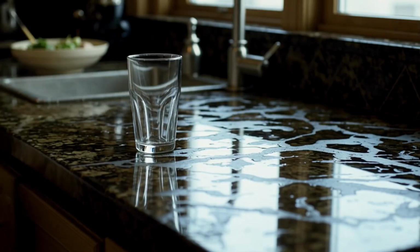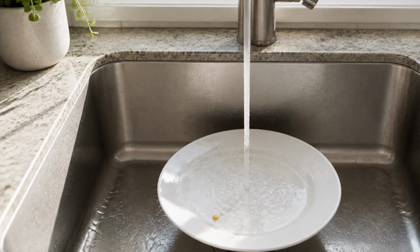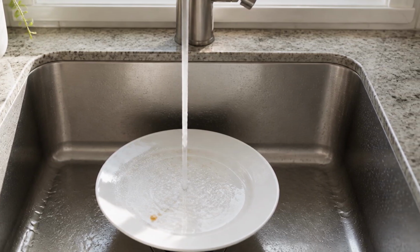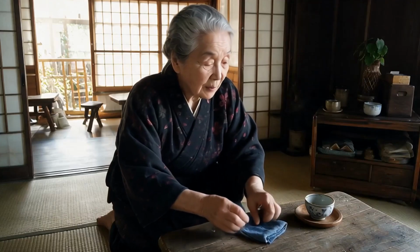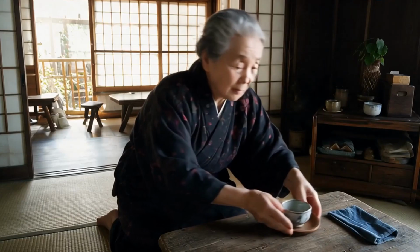Most of us think we are saving time by deferring small tasks. We are not. We are trading easy work now for hard work later. The counter is easier to wipe while it is damp. The dish is easier to rinse before the food dries. When you defer the task, you do not make it disappear. You make it harder. A Japanese home never reaches the point where deep cleaning is needed because the small cleaning never stops.